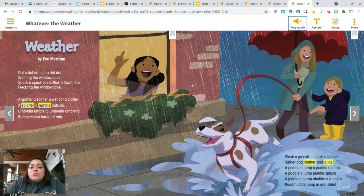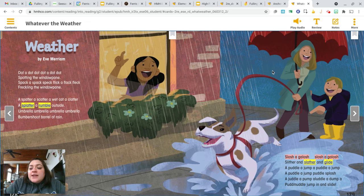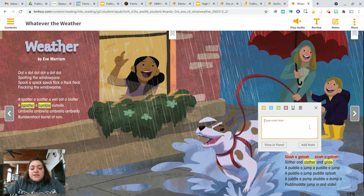So if you take a quick look at this part right here, the slosh a galosh, slosh a galosh. So it's a pattern, but it's a visual pattern. So I want you to go ahead and highlight that. That is a visual pattern. So right here, Miss Fullington is going to put visual pattern. So go ahead and take a moment to write this down, okay?